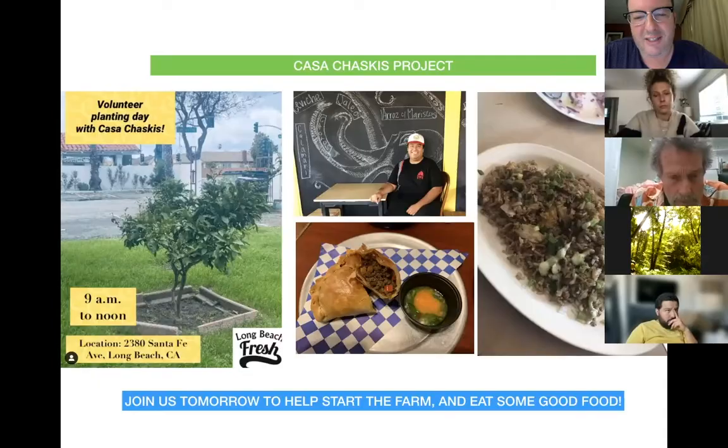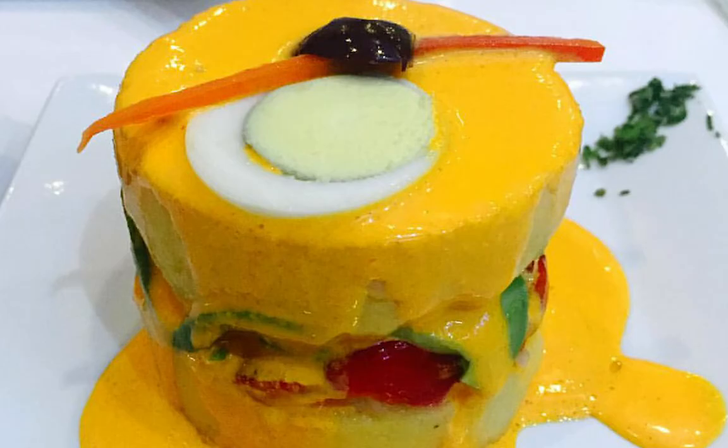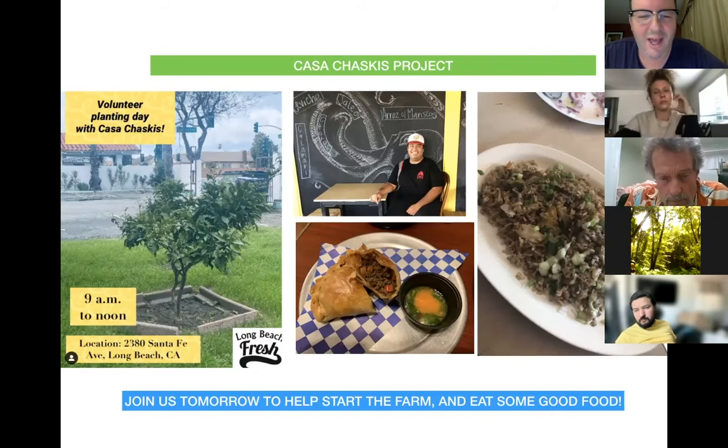Another project that I couldn't be more excited about is we're going to be building a garden, a market garden or a restaurant garden, a kitchen garden I guess you call it, for Casa Chosky's over on the west side on Santa Fe. Now, if you haven't been to Casa Chosky's, the food is outrageous. The pollo saltado, the lomo saltado, the empanadas, my favorite's the causa, which is like a boiled potato with chicken salad in it and like a lime flavor. Oh, it's a causa limón. I don't know why it's so good.